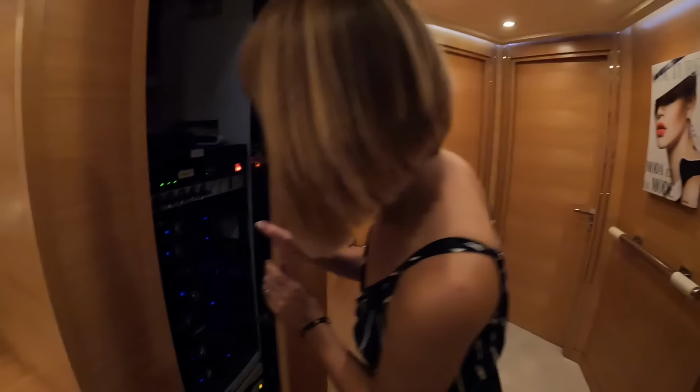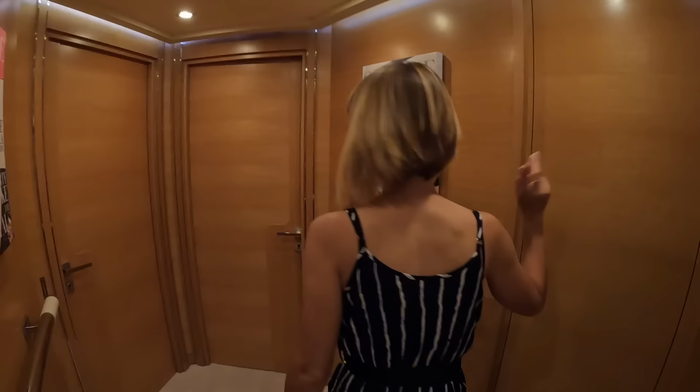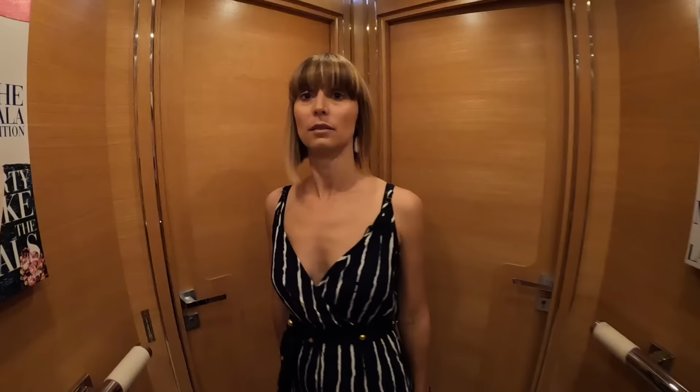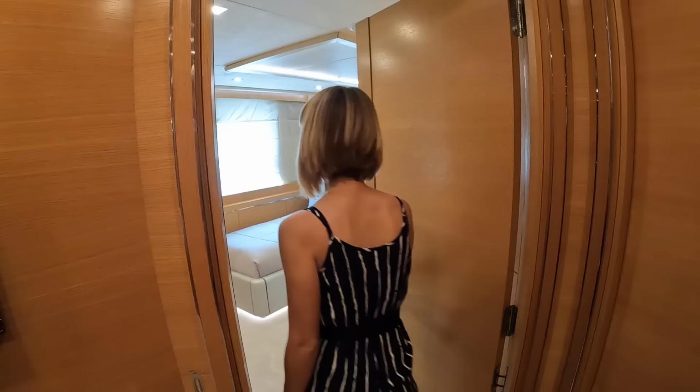Here's our AV rack, with all the DirecTV boxes, and some breakers right there as well. That's right. So we have our technical access here. And then which side? Port side. Port. All right. Welcome to our port forward cabin.